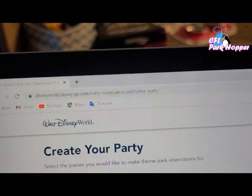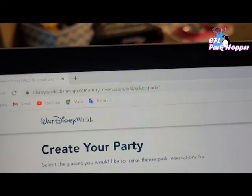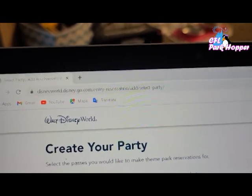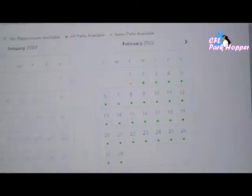And when you book your Disney World vacation, you will want to do all of this right away. And I believe if you do it online, it prompts you how to do it. If you call reservations, they'll hook it all up for you as well. But you want to have all of this done before you even try to make park reservations. So you're going to click everyone in the party that you want on the reservation for the day.